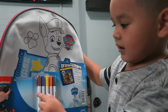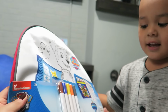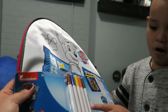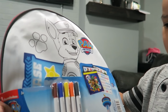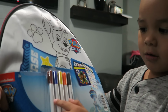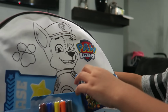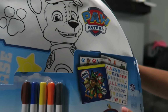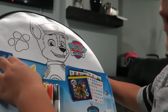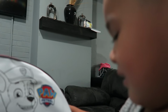You're gonna color Chase? What colors do we have? Black. Orange, yellow, blue, brown. Good job. Alrighty, so this backpack comes with colors and it looks like some stickers of the alphabet. So you can personalize it and color it yourself. Alrighty, what else do we have in our egg?